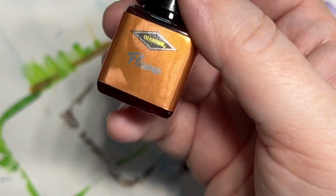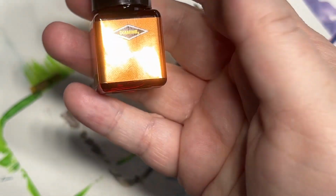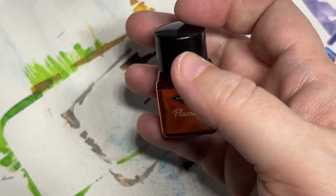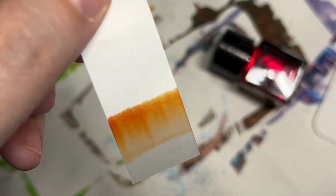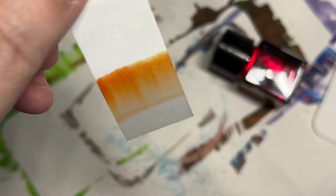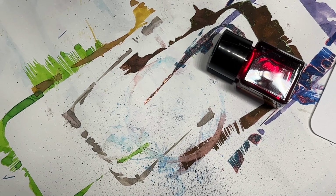Alright, ink for today. Lovely. This chromatography is pretty standard. It's orange. What I'm wondering is if it'll split into some red and some yellow, or if it'll just stay orange the whole way up. Well, it looks like the yellow is splitting out a little bit. Nice. This looks like a really nice warm color. It looks cozy.